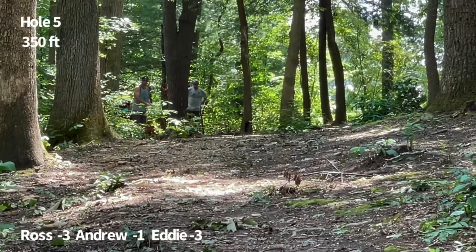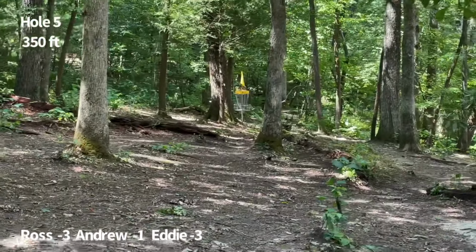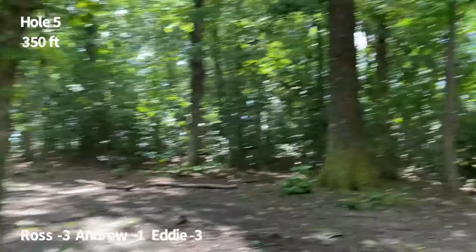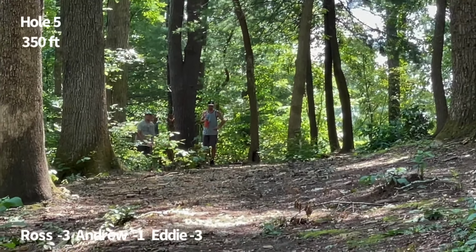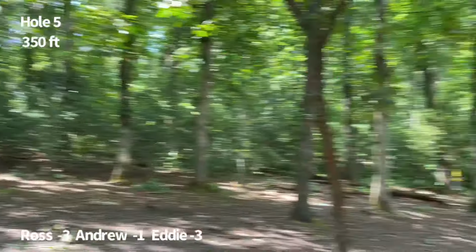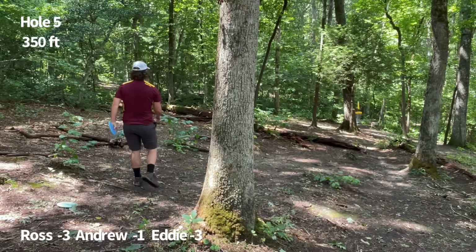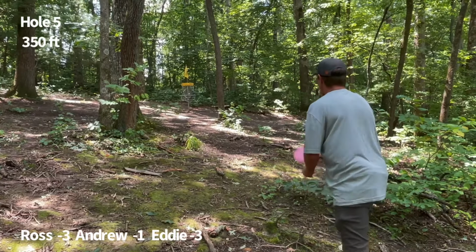Hole 5 is a long dog leg left. It's probably one of the harder par 3s on the course. And Ross hits the line perfectly. Eddie lays it up. Oh, he hits that tree. That's going to be a tester for his par. Andrew with the long look at his birdie. He's a really good putter, though.